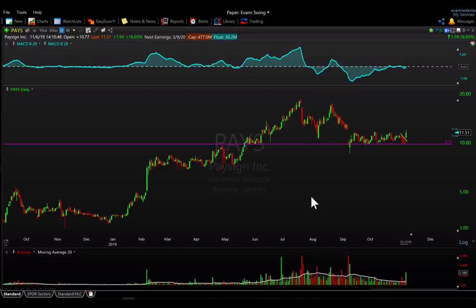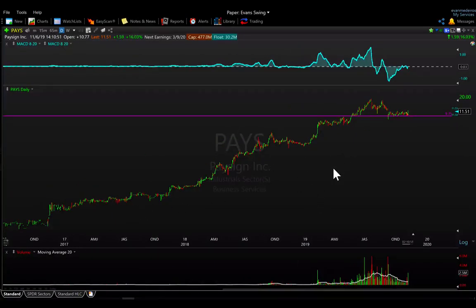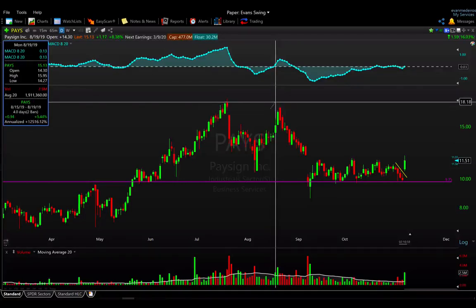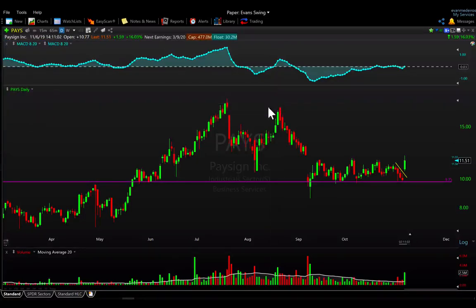But PAYS, you can see here, if we zoom out, it's been in a very strong uptrend for the past several years. It started to go sideways earlier this year, topped out up around $18, my mistake, it topped out in July. And then you can see here it pulled all the way back to $10.